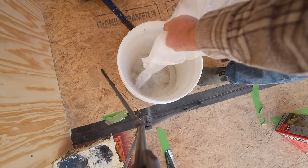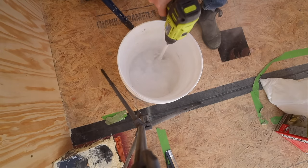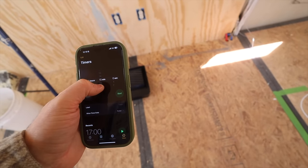In the event that this works out pretty well, now you know what we're using and you're gonna see how we're doing it. Now we've got 15 minutes to let it sit and rest. I mix it again, add a little bit of water if I think it's a little too thick, and then we get to rolling.